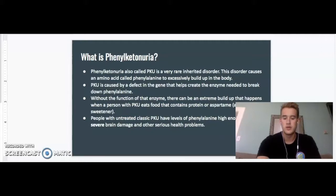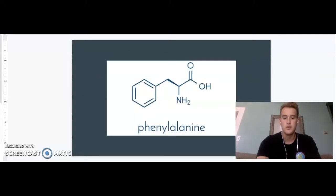And without the function of that enzyme, there can be an extreme buildup when a person with PKU eats foods that contain proteins or artificial sweeteners. And people that leave PKU untreated and have high levels of phenylalanine have enough buildup that can cause severe brain damage and other serious health problems. And here we just have a molecular breakdown of the amino acid phenylalanine.